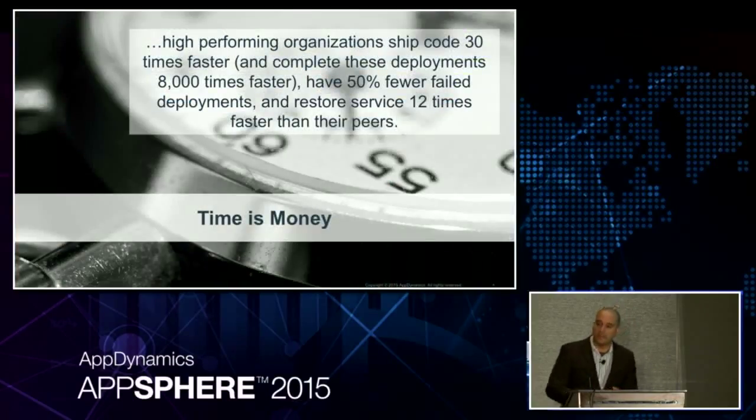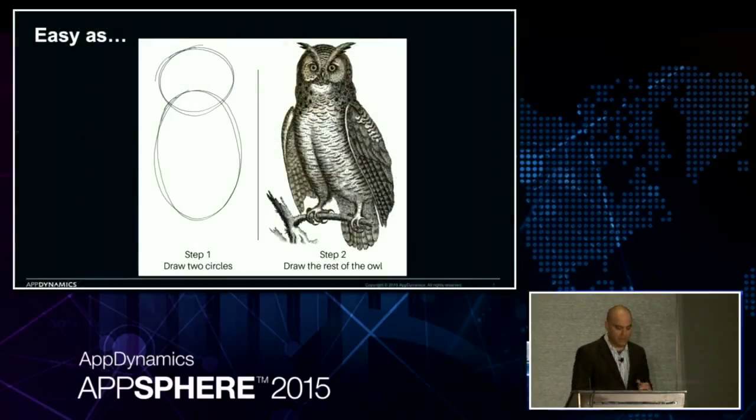And the bar has been set. The competition, the companies that we admire the most, like the Ubers, the Facebooks, the Googles, the Amazons, have set the bar very, very high. They're able to ship code 30 times faster than traditional enterprise organizations. They have fewer failures in deployments. They have more moving parts and can actually deploy even faster than they can develop software. Sounds pretty easy, right? We can all embrace the cloud native model. It's as simple as just draw 2 circles and then the rest of the owl.